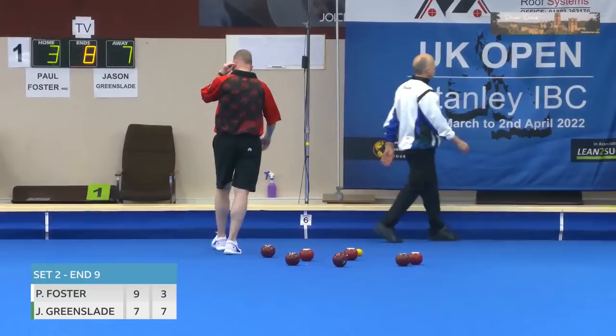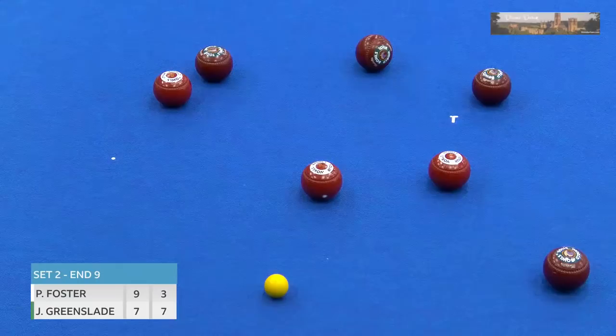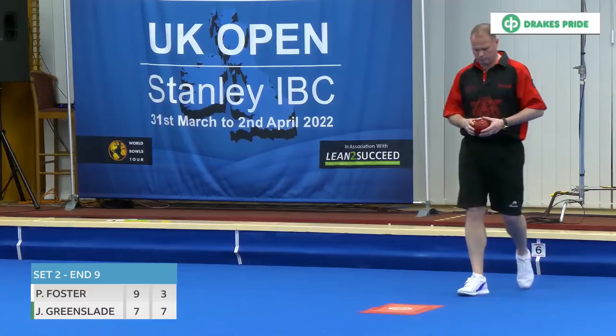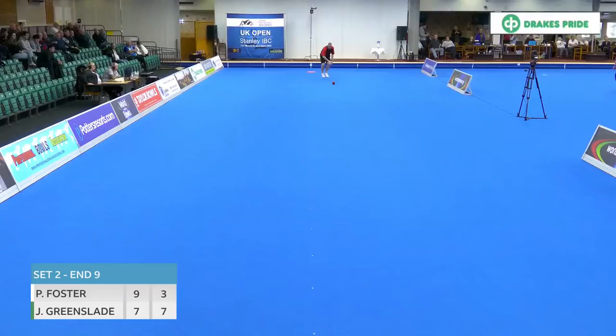Having a quick look, it's hard to tell from the angles. I think it's definitely two. It looks like Paul's third one's just out from here. You can see, reach it with a yard, touching Jason's ball. Yep. Get rid of Jason's wing bowl, sit in its place, will be enough to win this game. Body language. Sometimes it's easier to tell from the player rather than the ball.